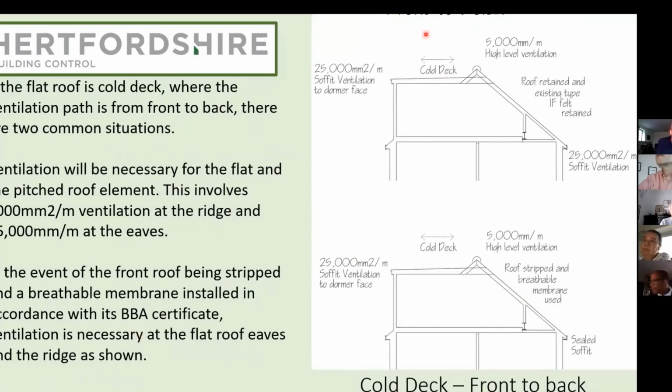I've got screens all over. Now this is cold deck running from front to back. So if you have a cold deck roof, remember what I'd said before, if you're going to have a cold deck, you really need to have a bit of a ridge in there. If you can't have the ridge, then in my opinion, you've got to go back and use the warm deck and the breathable membrane. But if there's sufficient headroom to have a little bit of a ridge in there where a ventilated ridge system will work, then this is going to work really fine.